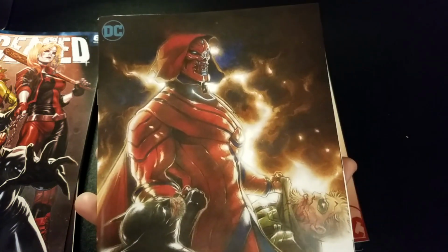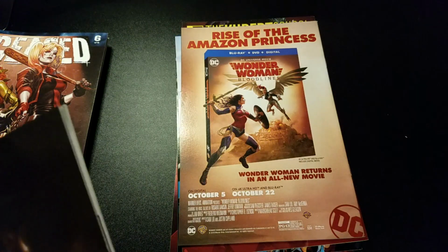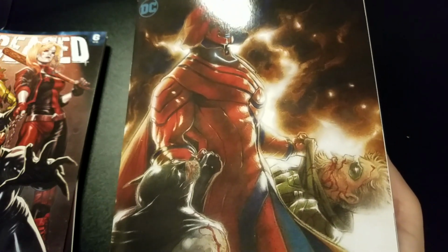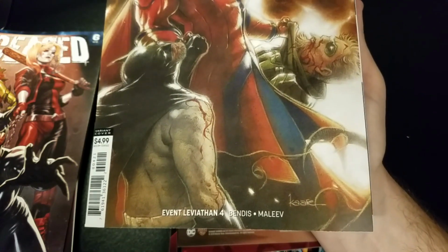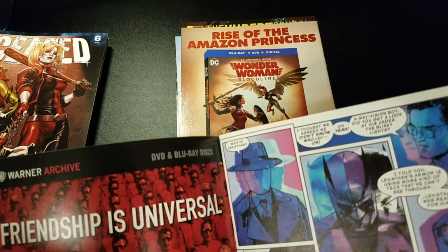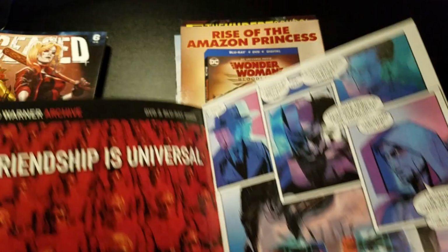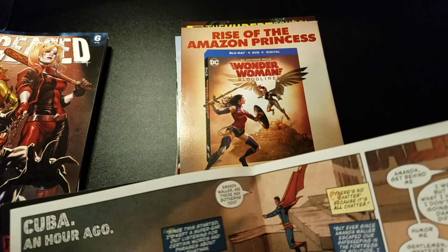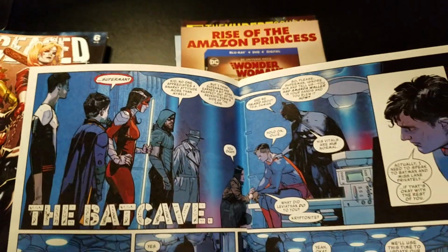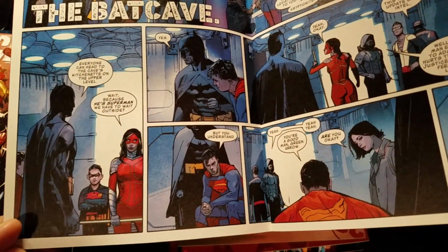Next is Event Leviathan number 4, and this is the cardstock variant. The Kaare Andrews cover, I believe. I could be wrong. Alex Maleev art inside. I like the art in the book, I just didn't care for the payoff of the event, unfortunately. So, but you can't please everyone, I guess.